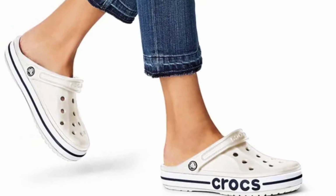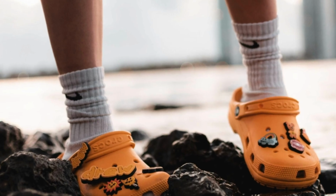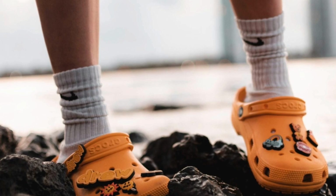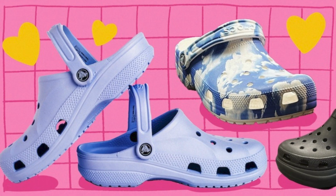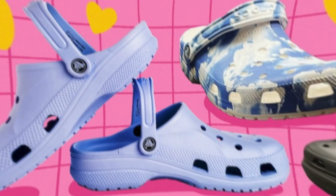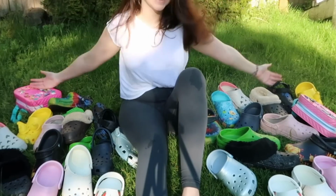If a Croc doesn't meet the exacting standards, it's not the end of the road. Minor imperfections might be corrected on the spot, such as touching up slight color inconsistencies by hand. Shoes with more significant issues are recycled and remade. This ensures nothing goes to waste in the production process.